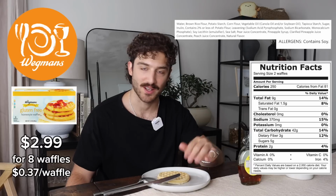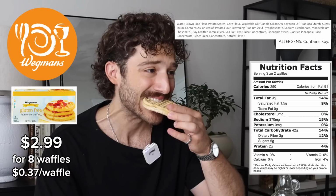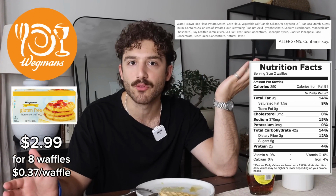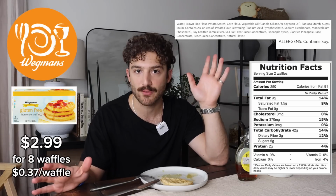Price, ingredients, nutrition facts. Let's just get it out of the way. Looks pretty good. I'm gonna try it with syrup and without syrup. Without syrup. With syrup. It's really nice. The texture is soft, a little gummy on the inside, but that's a waffle. The flavor isn't like super sugary or anything. It's got a nice subtle flavor. It's not in your face.